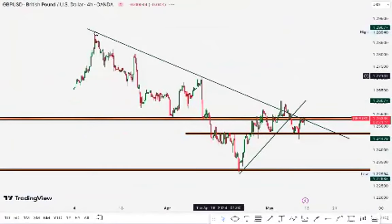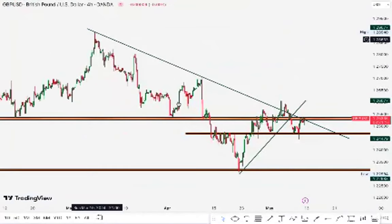We have this trend line that I plotted last episode over the weekly outlook, where we had the first touch here, second touch here, and this is probably the third touch.